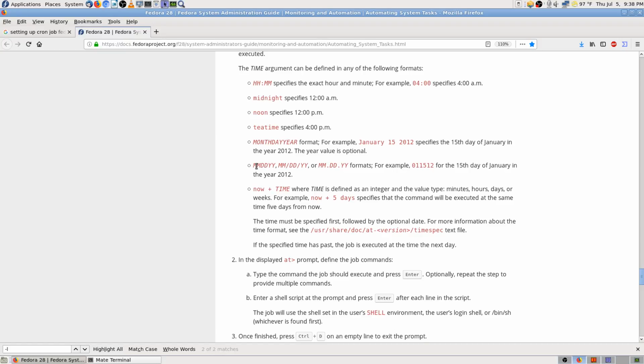Okay, and then you can do it the way you see in file manager type stuff. Okay, so I'm not going to keep going on that. Now, okay, plus time, where time is defined as an integer and the value typed in minutes. Okay, I can't read any more of that. That's math. Sorry. But I can do that. 4 p.m., 4 a.m. But if you want 4 p.m., you got to say tea time.